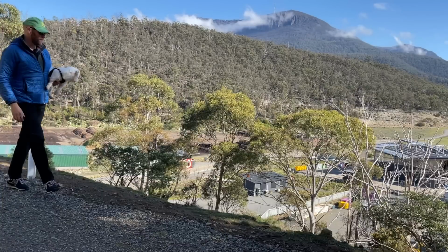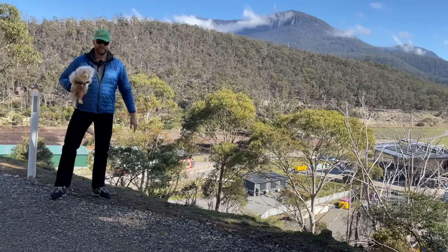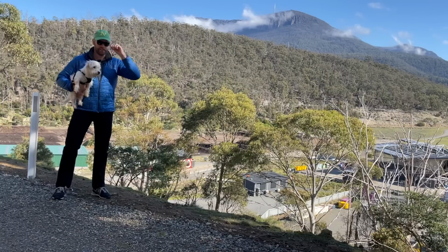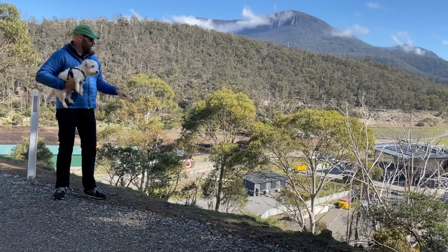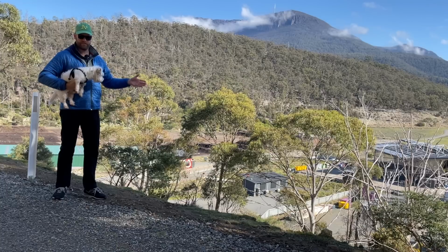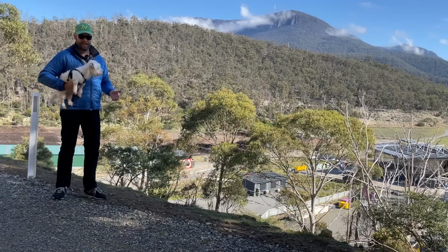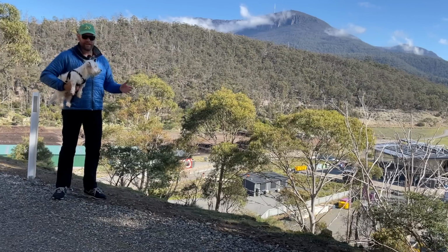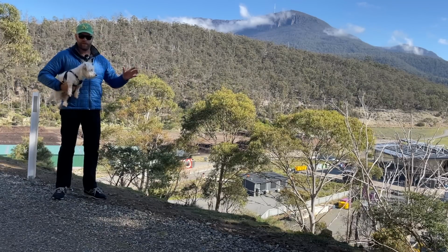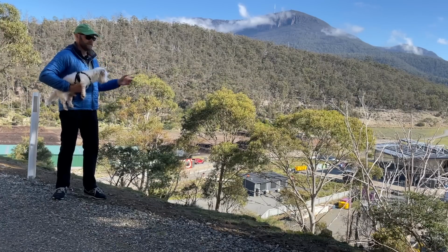The dog and I are up here on the precipice of the Hobart tip. There's all sorts of things going on down there, a bit of recycling, a bit of dumping. Back when I was a kid, you used to be able to drive up here and it was free to enter and you could chuck in anything. Didn't matter what it was. It could be dead animals or old bits of cars, anything from your house, paint, oil, just tipped into the ground. Things are very different now.